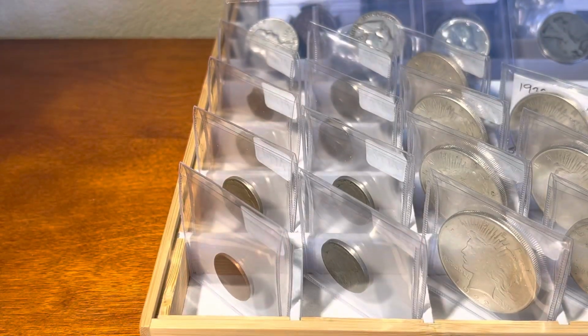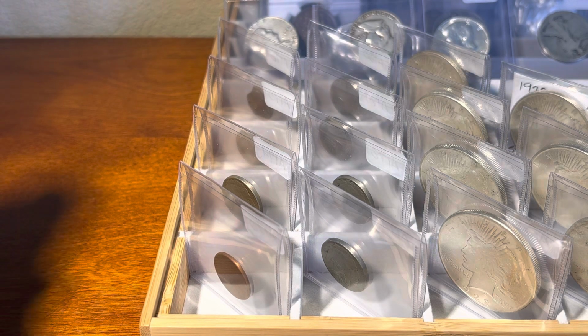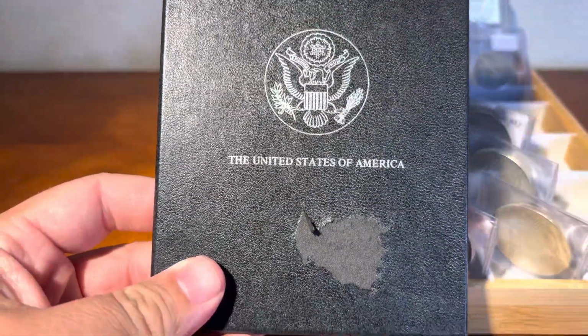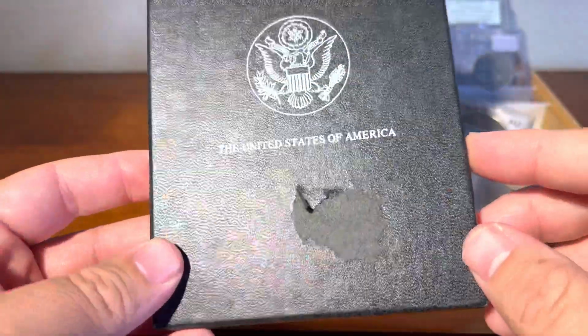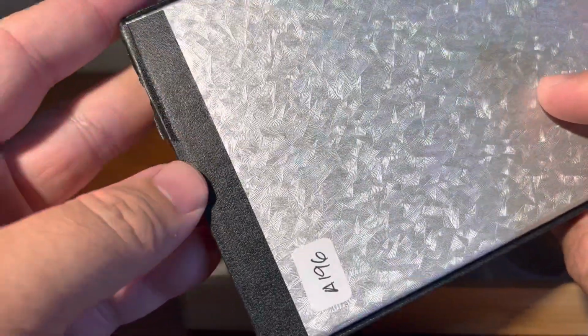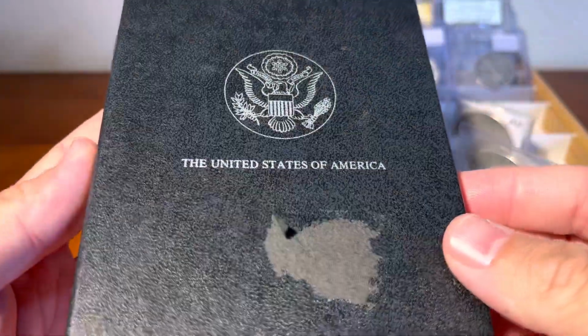And then finally, the last coin that we have at auction, man, this thing's gonna blow your mind. So you guys have not seen this yet. This will be the first time that I've shared this. So when I do the picture like this, anyone have a clue as to what this might be? Now the box has a tear right here on the surface, and then also on this hinge right here, it's a little torn. But this is the last auction piece, A196, that we're going to talk about tonight.